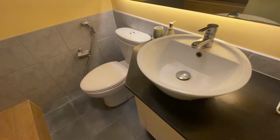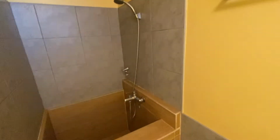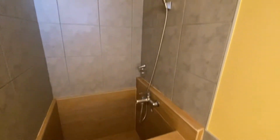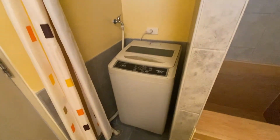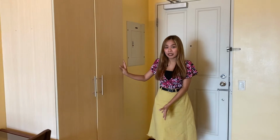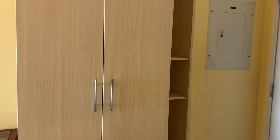So this is the sink, the bowl, and the highlight of this bathroom area is the bathtub, which you can also use as your shower area. And on this left side is the laundry area. After this bathroom area, in addition, this is the built-in cabinet with more space for your storage.